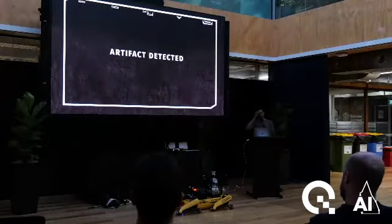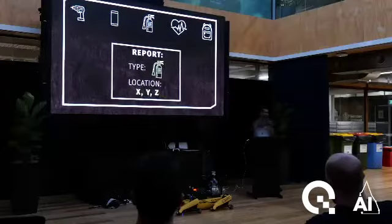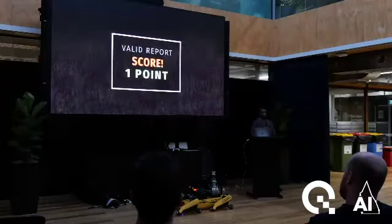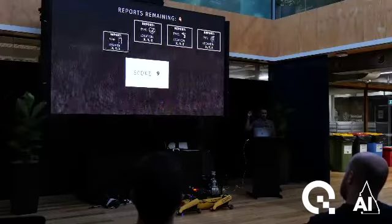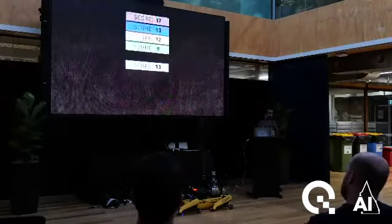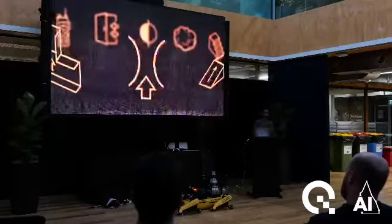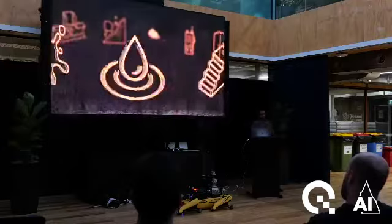In case it wasn't clear in the beginning, you don't have GPS in the underground environment, so the robots wouldn't know where they are. So you need to go into this environment, map the environment, localize yourself in the environment, but also localize these artifacts. So there are 2 tasks. One is to correctly classify the type of artifact, and the second one is correctly determining the location, the XYZ location, relative to a reference frame provided by DARPA.